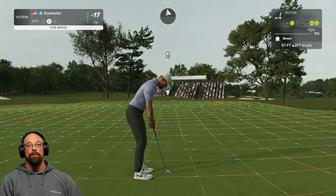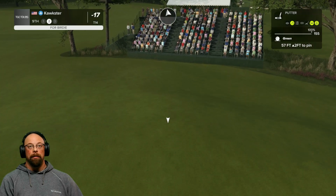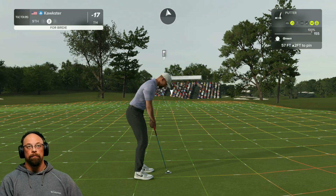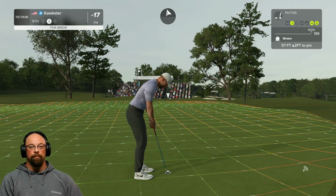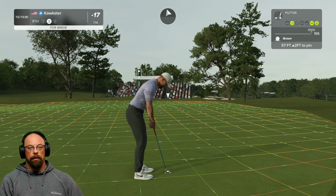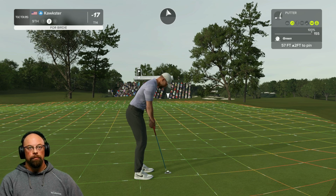It's gonna be a monstrous putt. Holy cow. Up the hill. Yowzers. That push killed it.